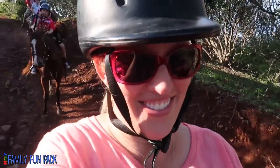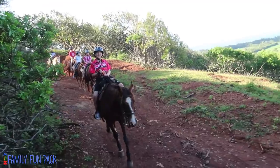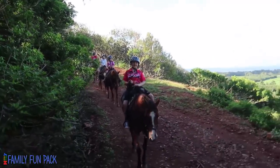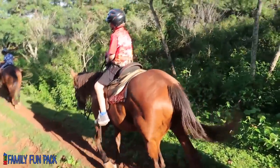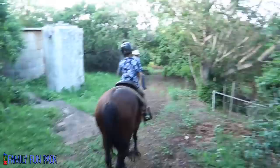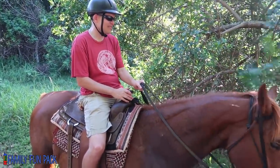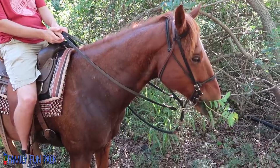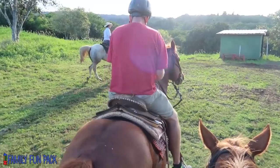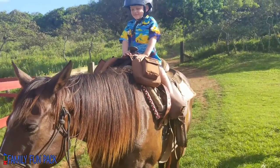Look how bumpy it is. We're going downhill and it's rocky. It's really bumpy. This is so much fun. I love it. Me too. We're entering into the Kahala Forest right now. Having fun? Yep. Oh, you're gonna eat from the tree now. Kept him from eating everything on the ground. Good job.